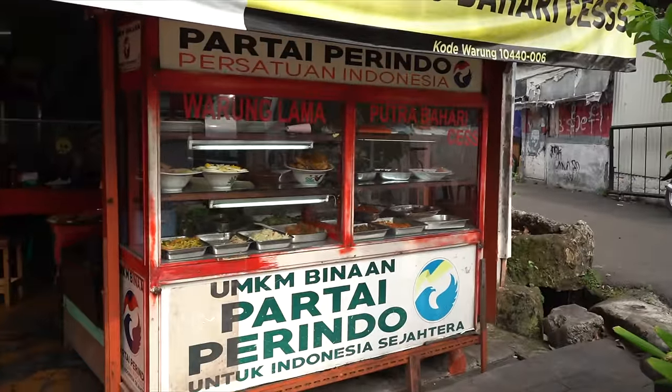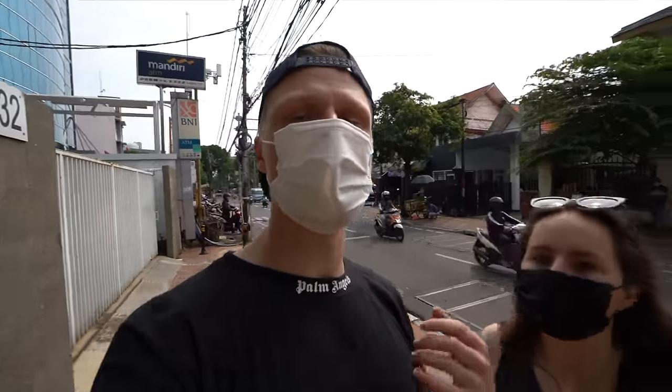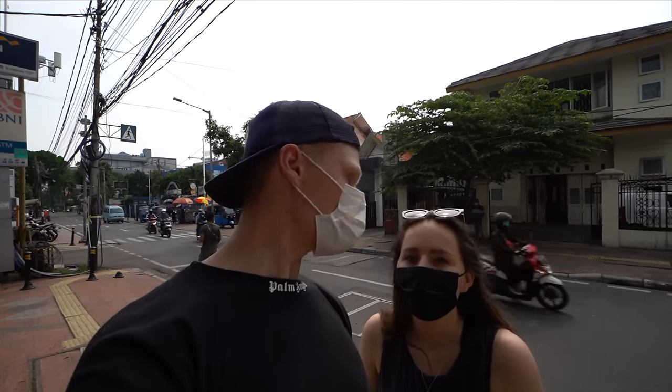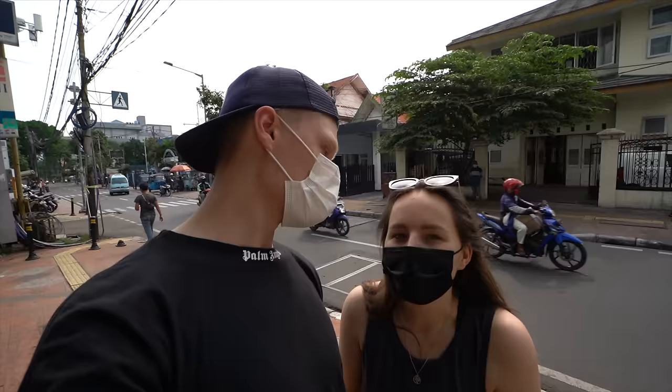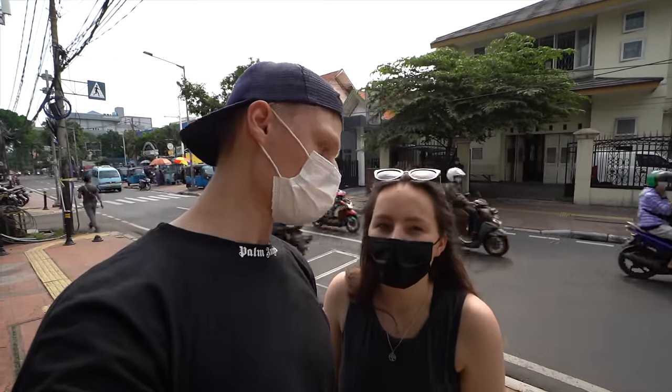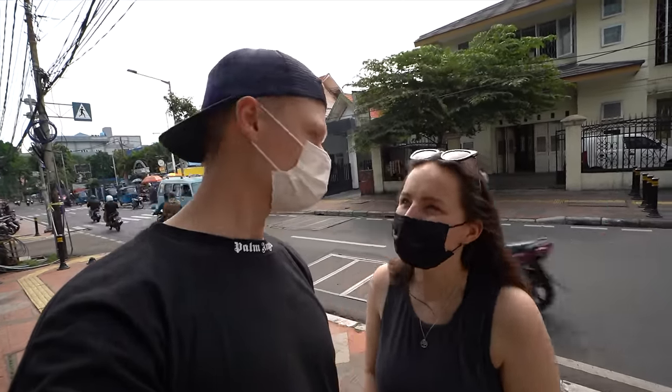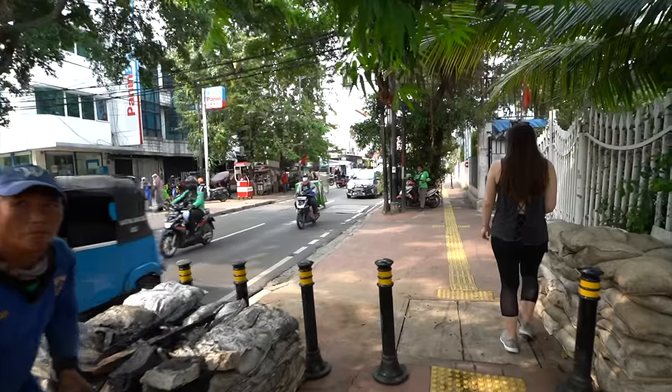So as you see, the street here is very busy. And with that, all the sellers and vendors come here and just try to sell their goods, right? What have you seen so far? You have a lot of options of food and also some Nasi Goreng, Mi Bakso. There is definitely something to check out.